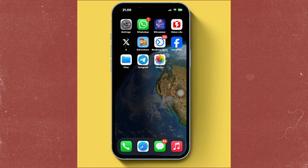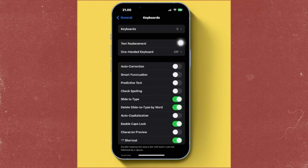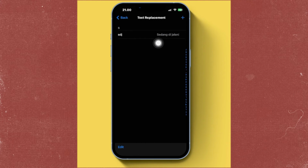6. Create custom text shortcuts. Tired of typing the same phrases over and over? Create text shortcuts to save time and effort. How to do it? Settings, then General, Keyboard, Text Replacement, tap plus to add a new shortcut.